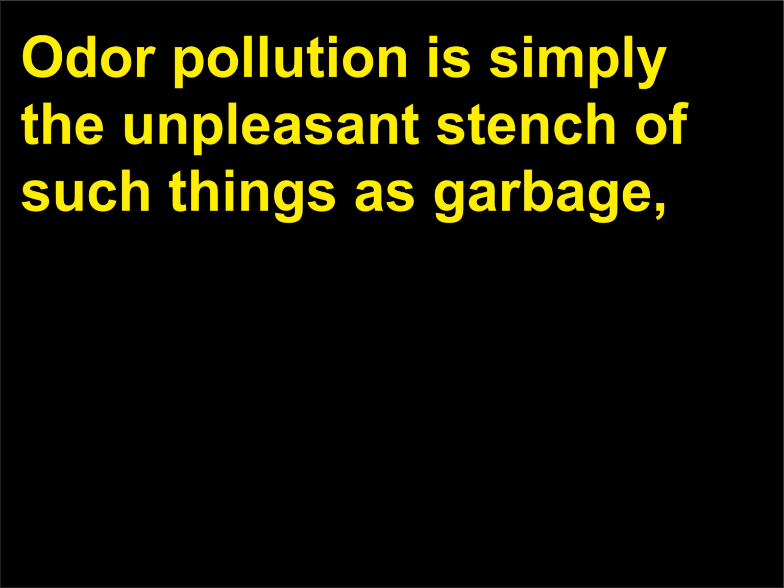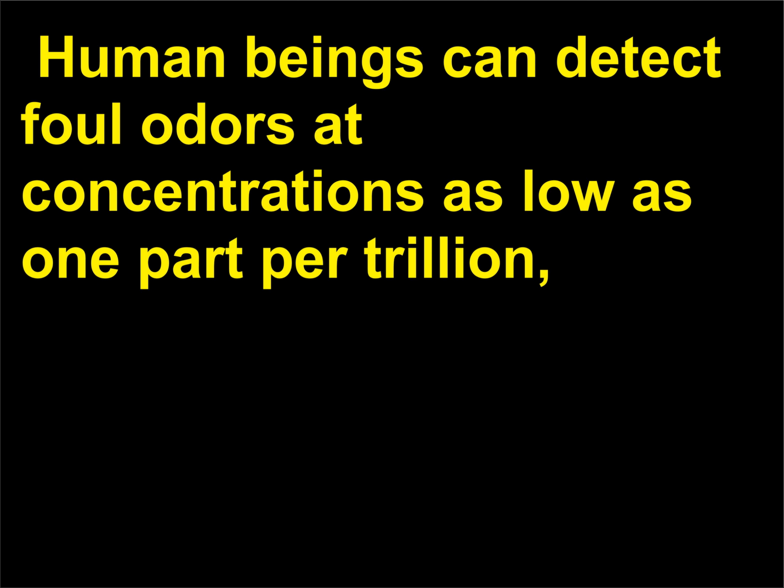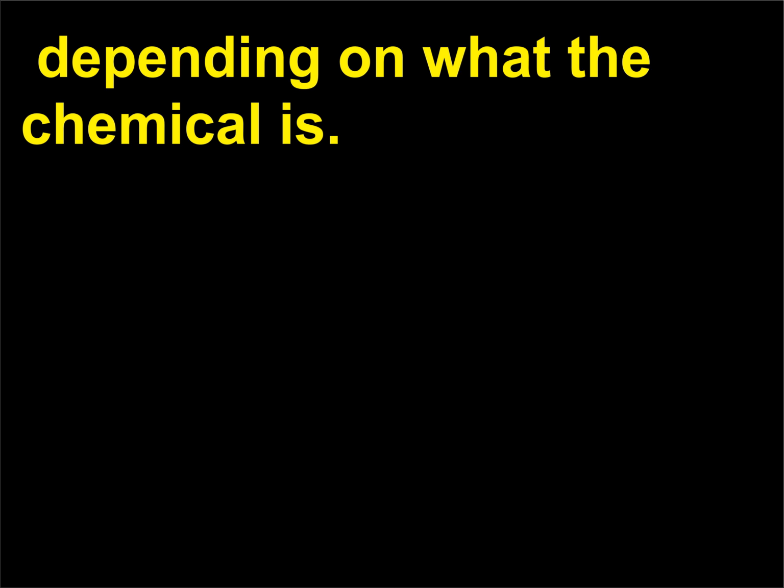Odor pollution is simply the unpleasant stench of such things as garbage, sewage, chemicals, rotting organic matter, and hazardous waste. Human beings can detect foul odors at concentrations as low as 1 part per trillion, depending on what the chemical is.